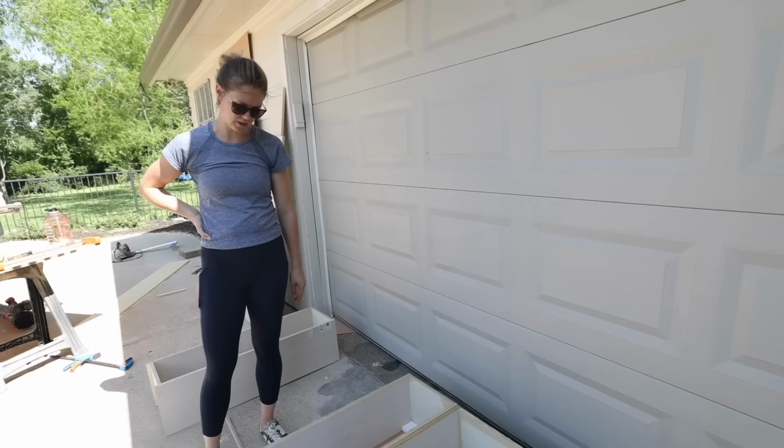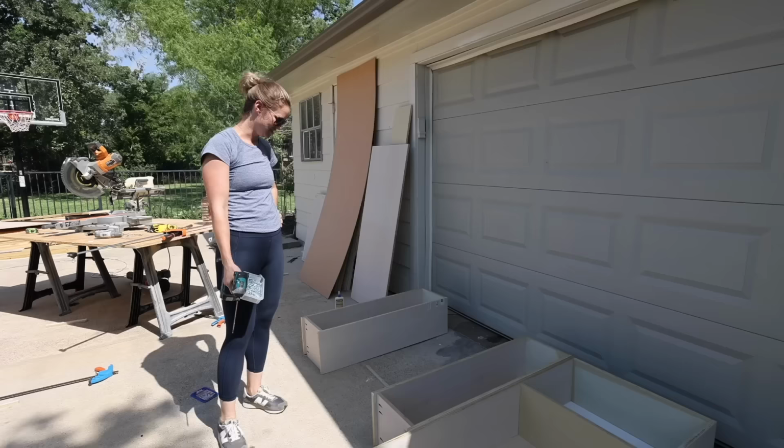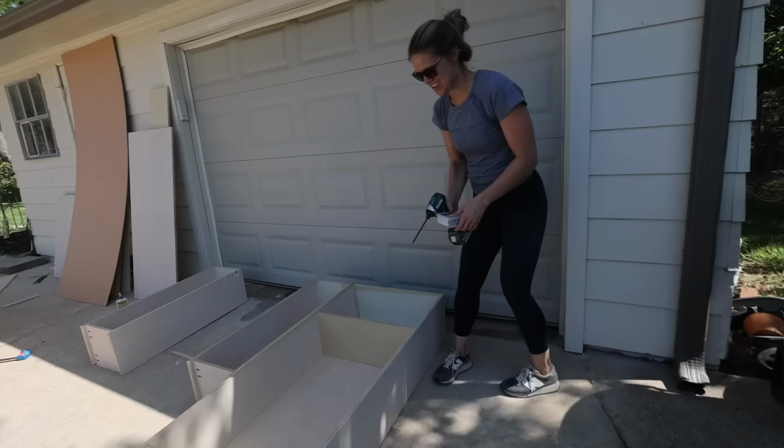Yeah, it looks amazing. Just building custom cabinets in the driveway, no big deal. Just another day in the office for the DIY wife. This is pretty cool.